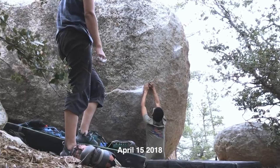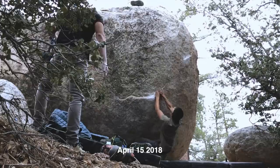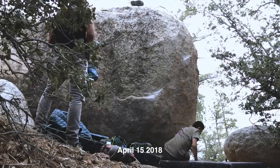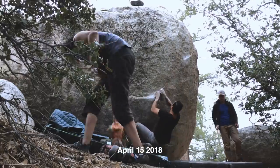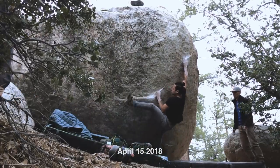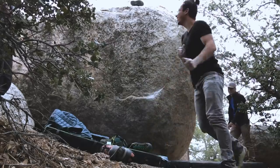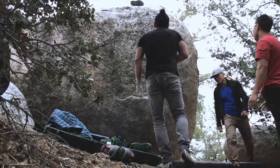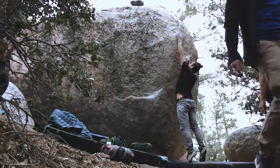Back on April 15, 2018 was the first time we encountered this climb, and it felt so hard. I remember this moment. I will never forget how hard this climb felt. And it's one of those climbs that me and Brent will talk about a lot and wanted to send. So it became one of our projects.